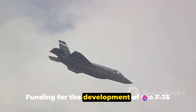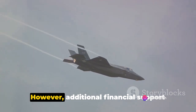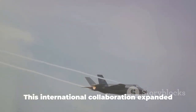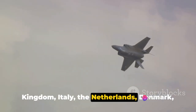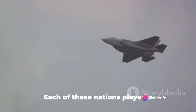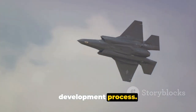Funding for the development of the F-35 was primarily sourced from the United States. However, additional financial support came from NATO countries and US allies. This international collaboration expanded to include partners such as the United Kingdom, Italy, the Netherlands, Denmark, Norway, Canada, Australia, and Turkey. Each of these nations played a significant role in the aircraft's development process.